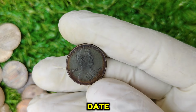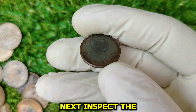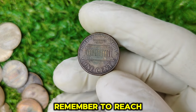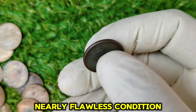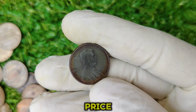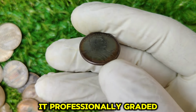So, how can you tell if you've got one of these valuable coins? First, check the date. Make sure it says 2003 and has no mint mark. Next, inspect the coin's condition. Does it look brand new? Or has it seen better days? Remember, to reach that $11,000 price tag, the penny needs to be in nearly flawless condition. Coins that have circulated and show signs of wear are still collectible, but they won't fetch as high a price. If you think your penny might be in mint condition, it's worth having it professionally graded.